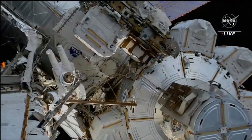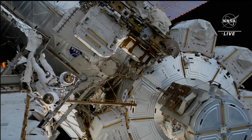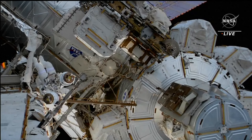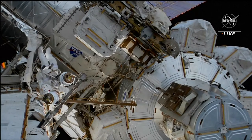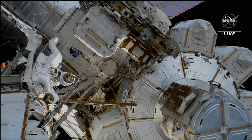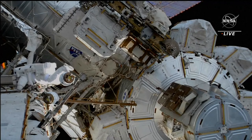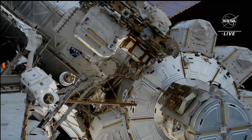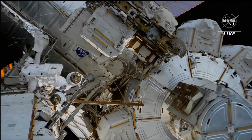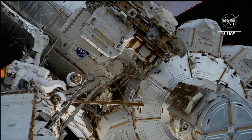All right, I understand. Bowen and Al Neyadi are heading out to relocate an APFR. That's an articulating portable foot restraint. It's often used during spacewalks to help astronauts secure themselves in one location as they work on a specific task.